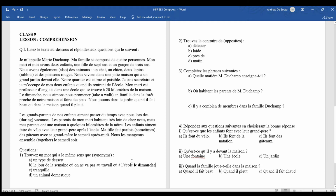Another thing is when you're answering questions like find synonyms, opposites, things like that, please make sure if you're finding a noun, write it with its correct article. If you're finding a verb, write it in its infinitive. Then tranquille is calm, something that is tranquil, peaceful. You're looking for something like that. Then an animal domestic, you're looking for the name of one domestic animal. So these are the synonyms you're looking out for.